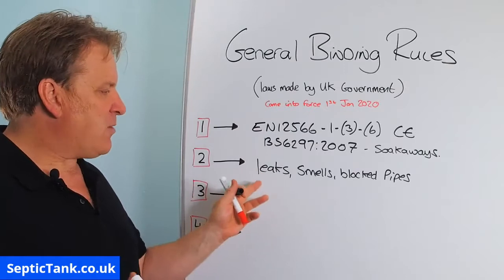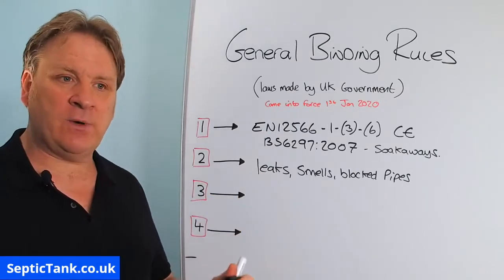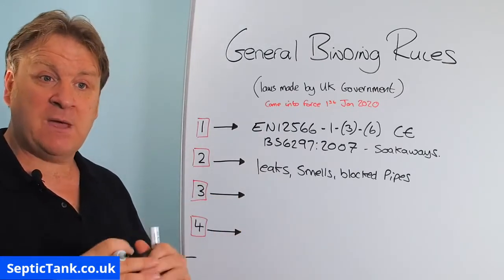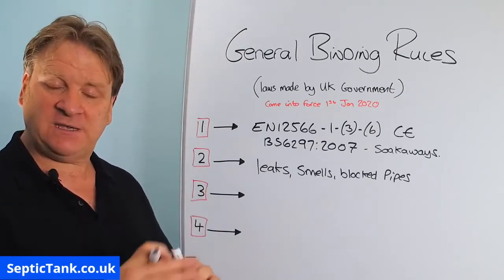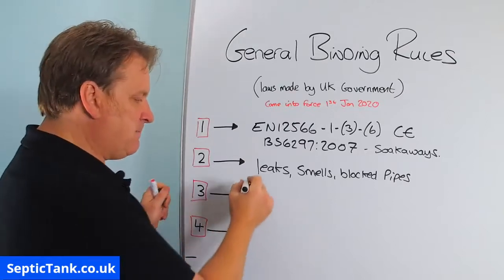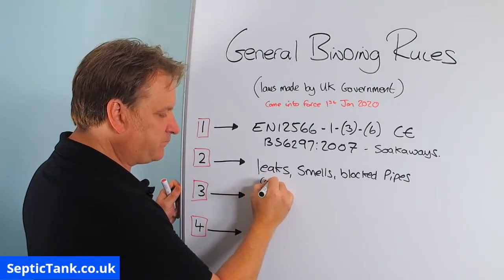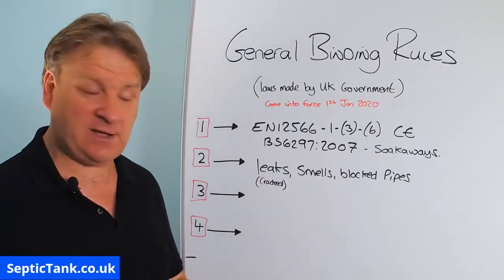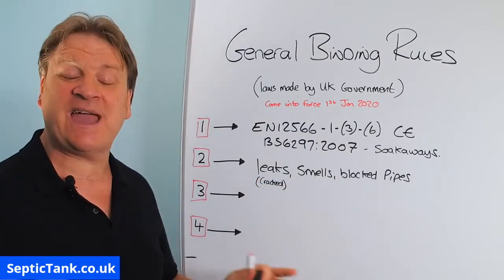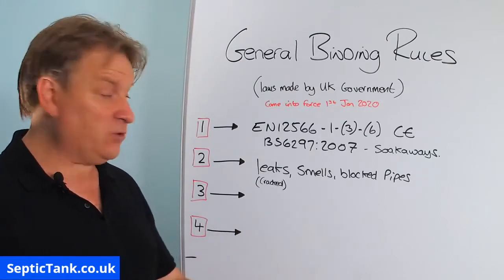So how can your septic tank leak? Well, maybe the pipes have got cracks in them, maybe your concrete or fiberglass or brick made septic tank may be cracked. You know, the brickwork may have fallen out, the concrete may be cracked, the fiberglass may be cracked, and the effluent is leaking out into the soil or into a watercourse.